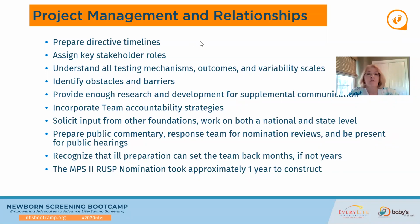Prepare public commentary for the future. Prepare response teams for nomination reviews, and be present for the public hearings. Recognize that ill preparation can absolutely set you back by months, if not years. You don't want that to happen for the children. The MPS 2 RUSP nomination took approximately 1 year for construction. Next.